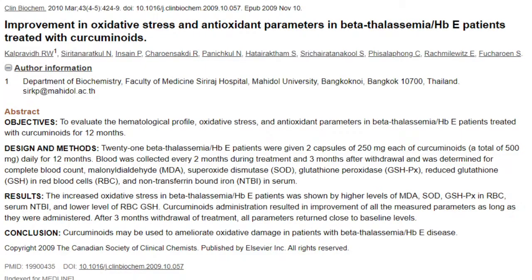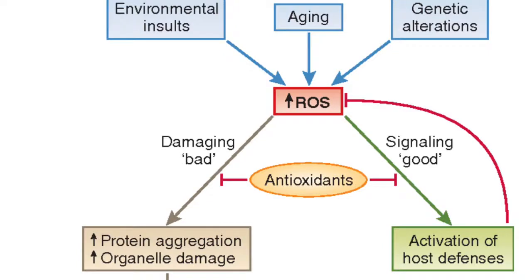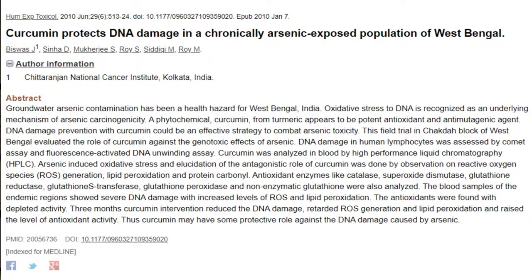Curcumin in this study showed the ability to raise superoxide dismutase and glutathione levels in the body. And to me, that's a pretty big deal, because that means curcumin is working with your body to fight oxidation on a cellular level. Antioxidation is a great thing, but again, taking high doses of antioxidants that come from food products like berries and other fruits and vegetables can lower your own body's capacity to produce the antioxidants it needs to fight that oxidation without the help of food products. This study right here showed an increase in superoxide dismutase as well, but it also showed a decrease in DNA damage.